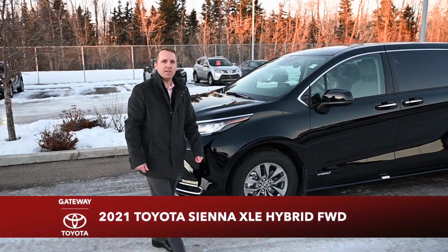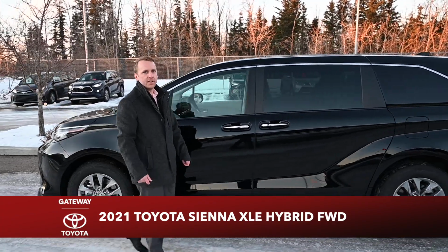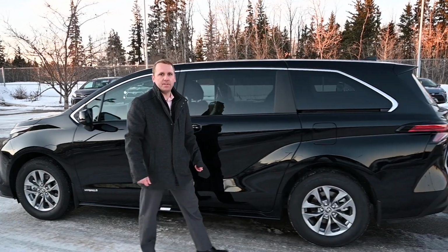Today I want to show you the 2021 Toyota Sienna. Toyota completely redesigned the Sienna this year, and I want to show you some of the standard and added features to this new vehicle.